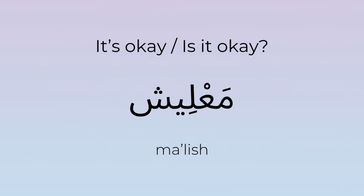Here is a very commonly used word and it also has multiple meanings. معلش. It means it's okay, or it can also be used to ask if something is okay. معلش. So it's used to excuse or comfort someone. It can also be used to ask if something is permissible.